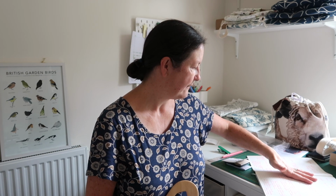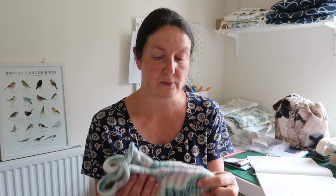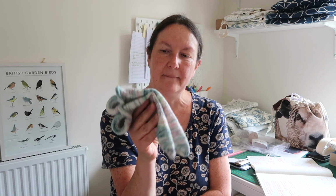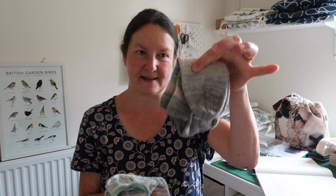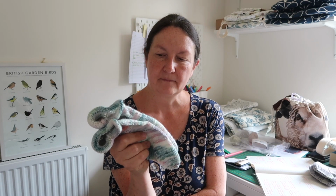What else do I have to say? Oh yeah, so just going back to these, I knit a 60 stitch sock, which is what I normally knit. These are 60 stitches and these fit beautifully. These are a little baggy, and that's obviously because the needle size is a little bit bigger.